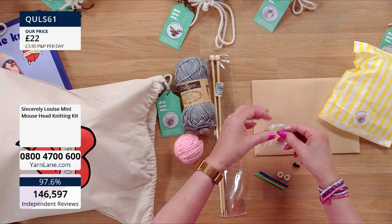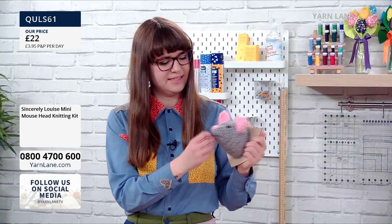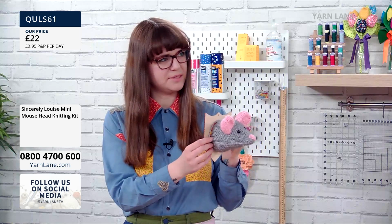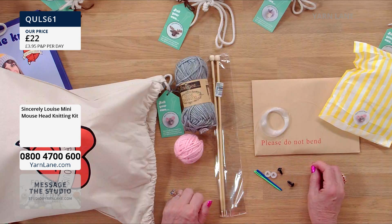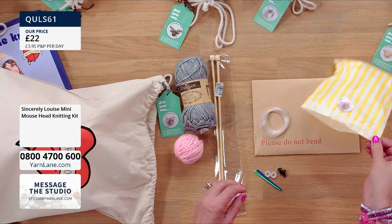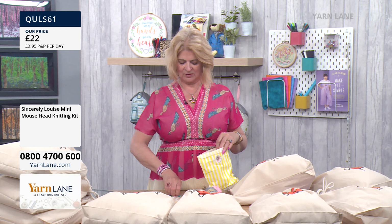So you have the fish line to make your whiskers. Yeah, it's got really lovely little whiskers. So once I finished knitting it, I've just sewn on some whiskers, which gives it its nice mousy personality. And then you have the two safety eyes as well. So that's all provided. So everything you need to create the head that you're buying is provided very, very neatly in this beautiful packaging. And I think that gives you an idea of the quality you're getting.